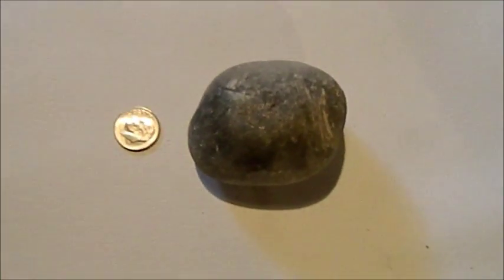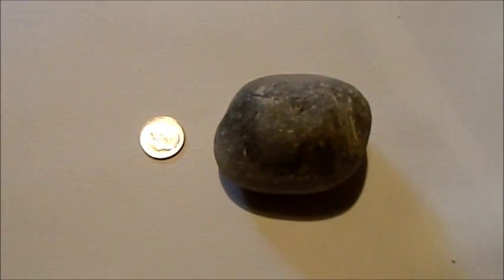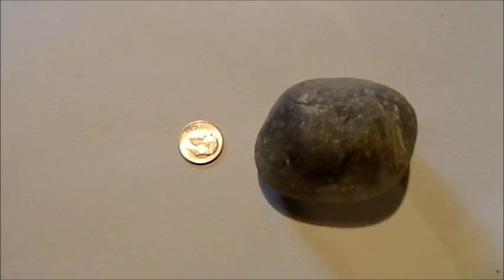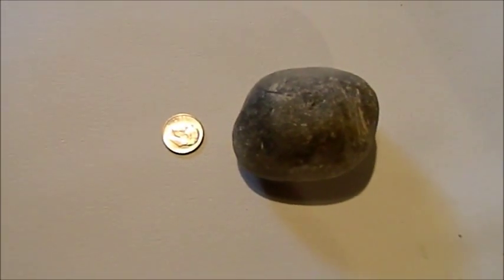The other side has, it's hard to see it on this video or with the lighting, but it has a lot going on in here that I don't understand, and I'm going to have to do a lot more studying in order to figure out exactly what's going on fossil-wise in that part.